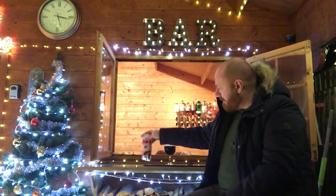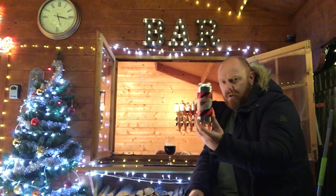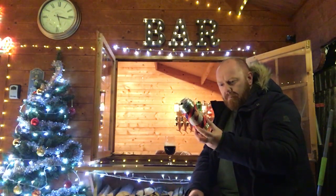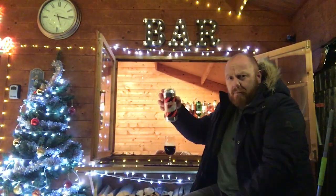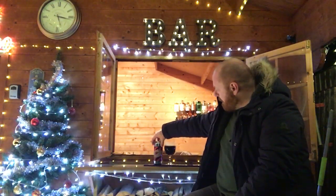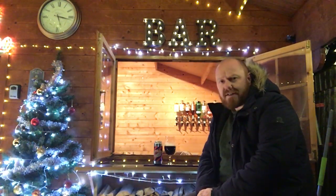I'm going to give Lervig's Christmas Cream 6.5 out of 10. I picked this one, like I say, in my local beer store. Your best bet might be the Lervig website or any other beer shops. Go look in there. They might be selling that one at the moment. But yeah, give it a look. See if that's the sort of thing you fancy. But 6.5 out of 10 for that one.